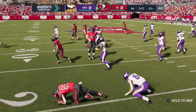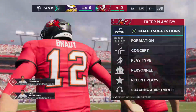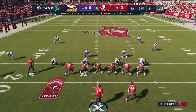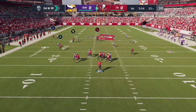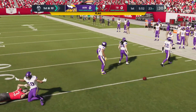And able to get this across the 20, but not much further as he's dropped it to the 23-yard line. And the Tampa Bay Buccaneers. 23-yard line. Brady now on first down. And his throw's going to be incomplete.